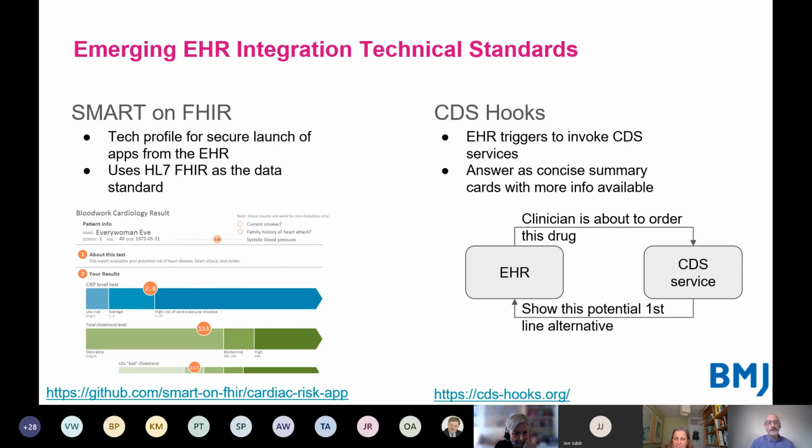This example on the left-hand side is from their showcase, and it's a cardiac risk app. It's really about providing different data visualizations of the patient data, overlaying in this case a cardiac risk score on that patient data. It relies on the clinician manually launching the app, and that's seen in some CDS situations as a bit of a limitation.